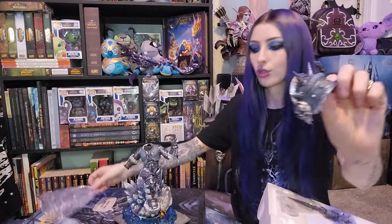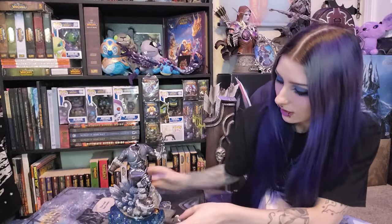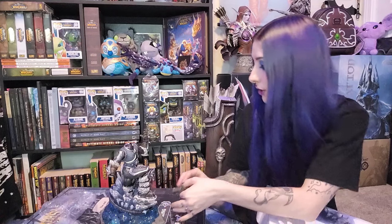We have a shoulder. I don't think I'm gonna put it on yet. We'll put that aside and slowly start getting the pieces. Oh, this is cool. There's that little Hearthstone banner logo, the Lich King. I don't know where that goes. Oh, right in here. I see it. There's a little thing to stick it in there that is iconic.